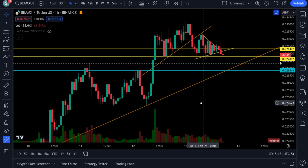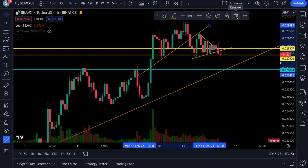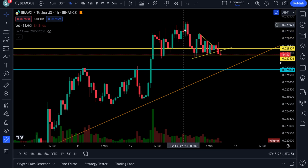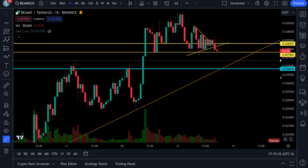Look at Beam. I am zoomed in on the 1 hour chart here. I've been keeping an eye on this thing all day. Was following this trend line up here. It broke down from it, came back up, retested it. Now it formed a wedge, and it's breaking down from it.